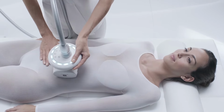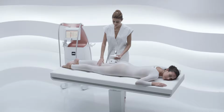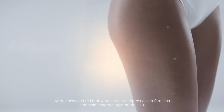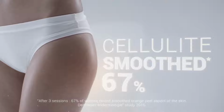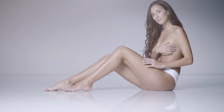Introducing the revolutionary Alliance Skin Identity Sensor. The stimulation adapts itself automatically to each individual skin type. The treatment intensity is precise and optimized. Visible results in 3 sessions. The skin is 100% respected, stimulated, and awakened.